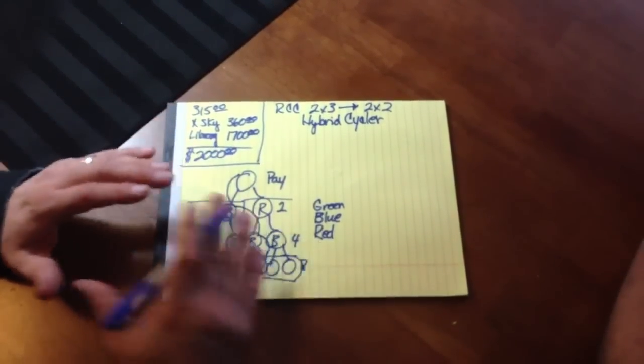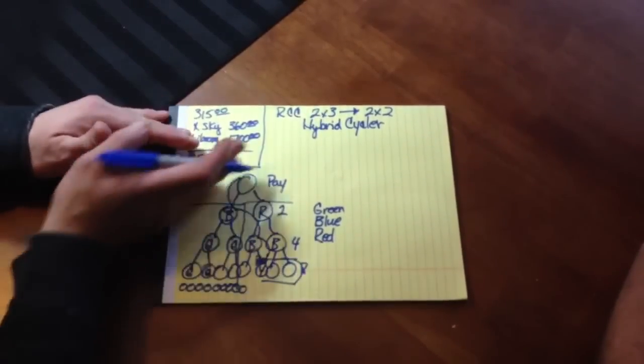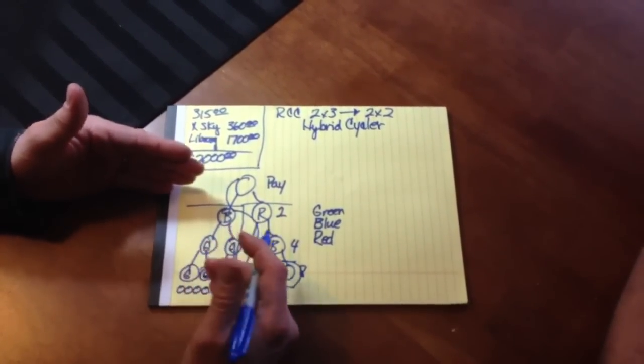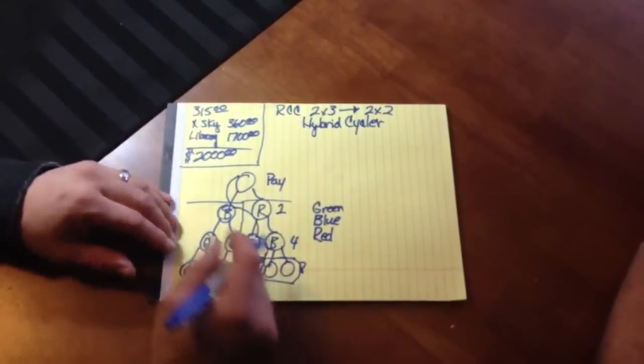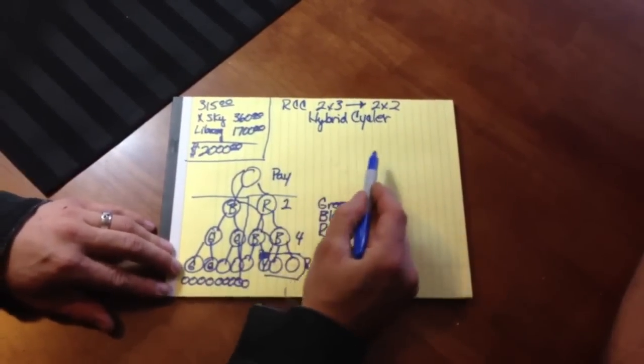So this is important because as an A player, you don't have to wait on B players and C players to make money within the business. They put this in here. The B players have an opportunity to catch up, of course, and the C players become B players eventually, we hope, and it continues to fill. But I told you this is a hybrid cycler.